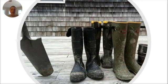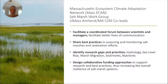So I want to switch gears a little bit to talk about our stakeholder and collaborative work, because we certainly need a lot of boots on the ground to tackle these issues of climate change. Next slide, please. So one of the efforts I'm involved in is the Massachusetts Ecosystem Climate Adaptation Salt Marsh Work Group, which I co-lead with my colleague Katie Call out of UMass Amherst. Here we have a group of practitioners that meet regularly to coordinate, to talk through ideas, share best practices to assess and monitor salt marshes, and talk about salt marsh resiliency.